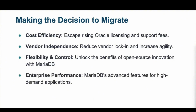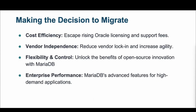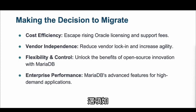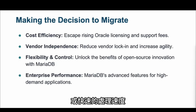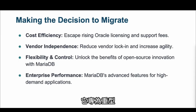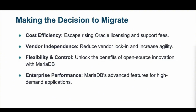Performance. If you're running high-demand applications, MariaDB can handle it. With enterprise-level performance and flexible workload options, like with our ColumnStore engine for analytics, or the fast processing speed of our MyRocks storage engine, it's built for both heavy transactional workloads and the modern-day processing of data. I've seen this firsthand. MariaDB doesn't just keep up, it leads the way.